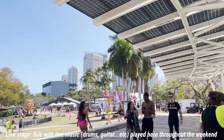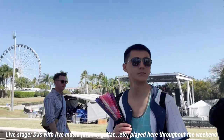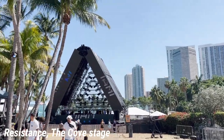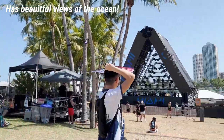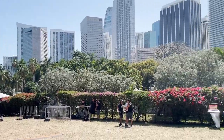Next, we have the live stage, and basically you'll see DJs with performances, either using drums and guitars playing here. And it was nice. This amphitheater just had so many seats. Here is a Resistance stage, and it was so nice. You just see the nice, beautiful ocean. Obviously, it's really hot in this stage because there's no shade, but still beautiful views.